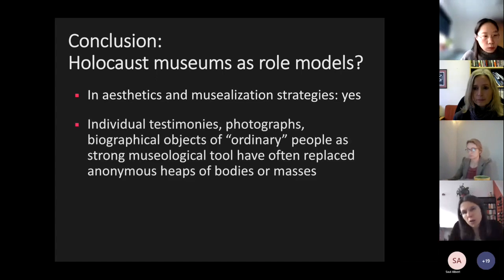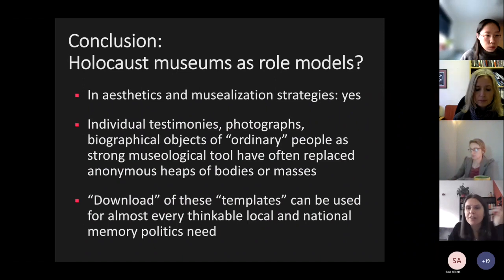And what we see as the strongest trend at the moment is that individual testimonies, private photographs, and biographical objects of ordinary people are used as a strong museological tool. And this has often replaced anonymous heaps of bodies or anonymous masses of people in those museums that have changed their exhibition strategies for all victim groups. But sometimes the two different approaches, individual versus anonymous heap of human remains, are used for different victim groups at the same museum, to evoke empathy more with the one group, whereas the memory of the other is perceived as threatening. And therefore, I argue that these templates that are referenced in many museums worldwide can be understood as a download that is used in almost every thinkable way for local and national memory politics needs.